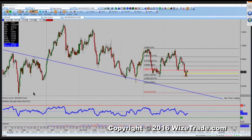Since I don't think the euro's heading much higher, I'm going to buy a little bit of, oh shoot, I didn't want to buy that.